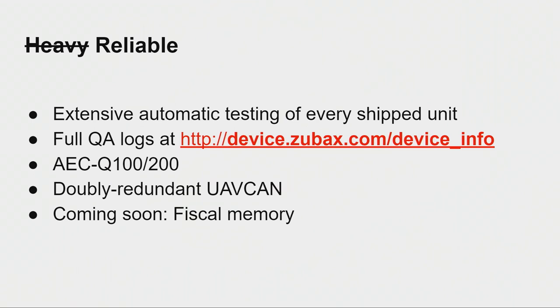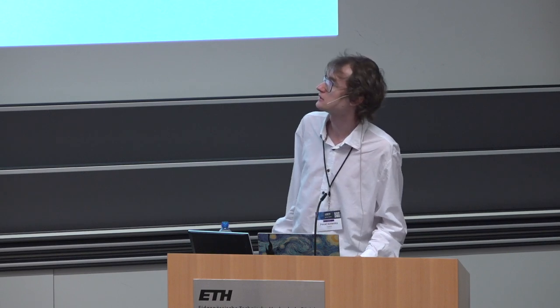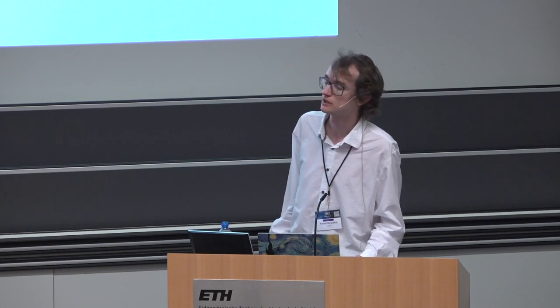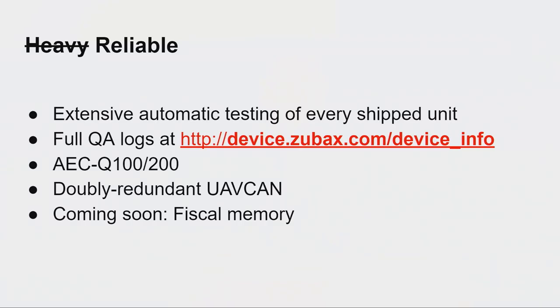On the part of reliability, I should also emphasize some of our non-technical features. Every unit that we manufacture is equipped with a manufacturing test log, which is available online. Majority of components are qualified by AEC-Q100/200. We obviously provide doubly redundant UAVCAN and legacy RCPWM as well. And there are some data recording features that are to be available later.